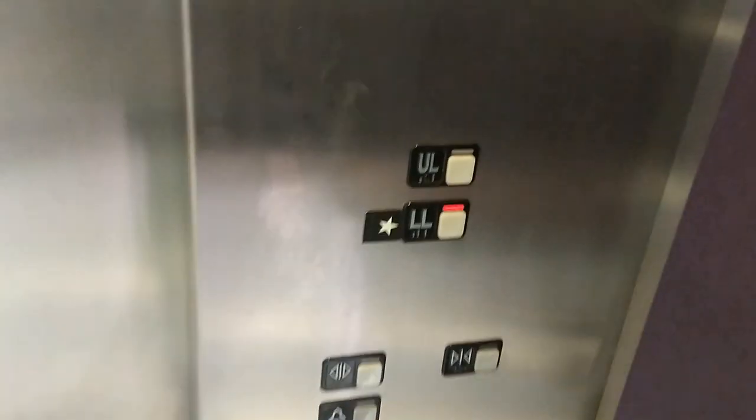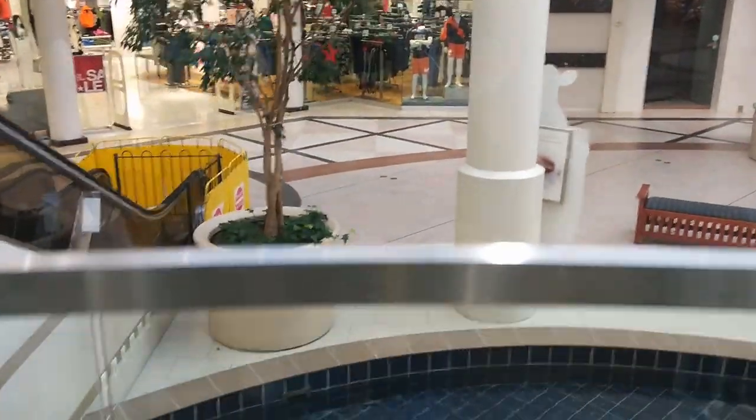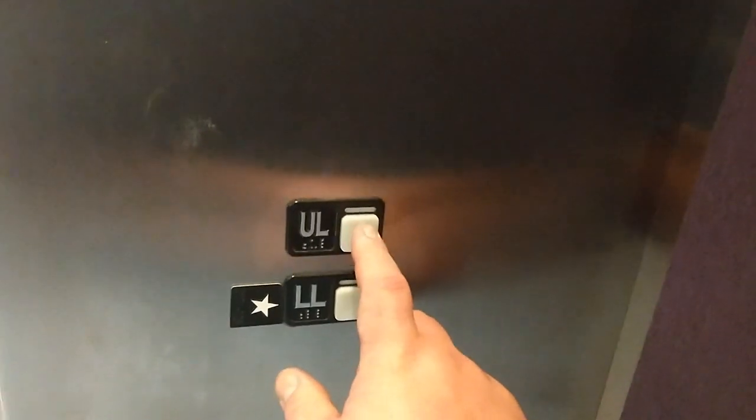Come on, let me in here. So let's go LL. Coincidentally, the door closed when we push the button. There we go. Floor indicator ahead of itself. Typical Schindler thing. So, going down. And got dual sets of fixtures here. ADA compliant phone over there. Let's go back up.